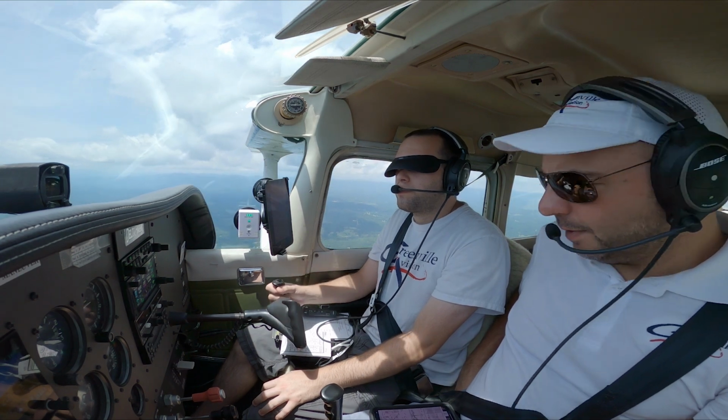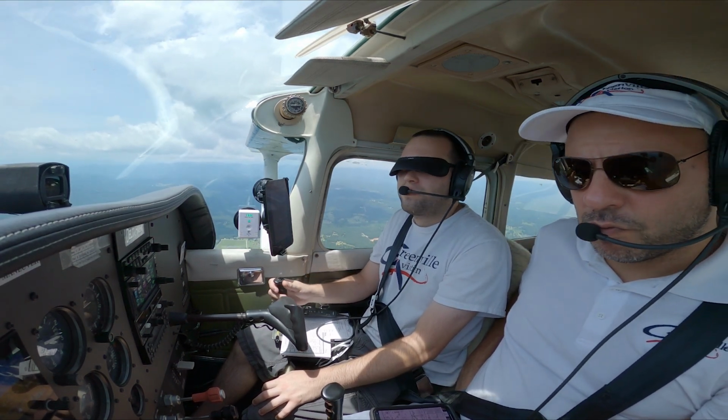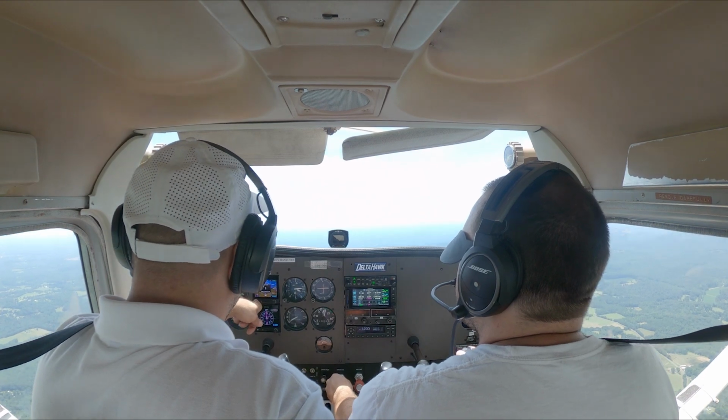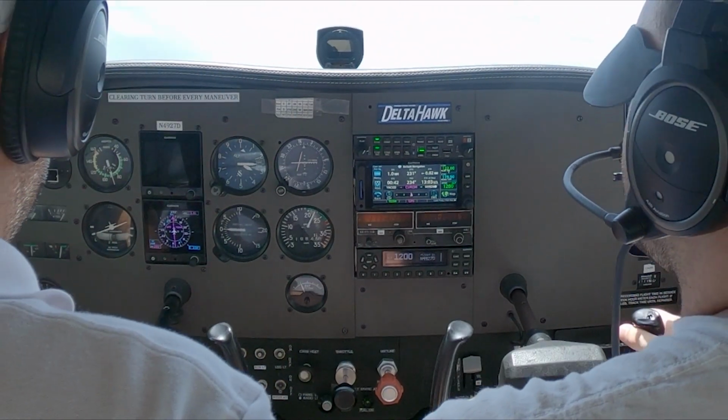Pickens County traffic, Skyhawk 912 Juliet. You want to fill my G5 at Kurum? Oh no, we're level at 3,300 here though. Oh no, I've lost a G5. It took a shit.